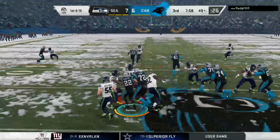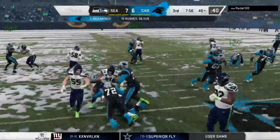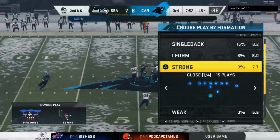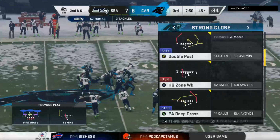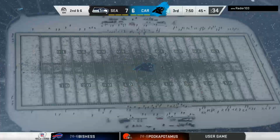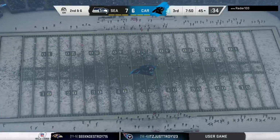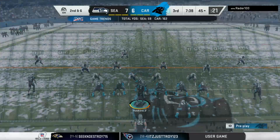They'll try to get the running game going with McCaffrey. Call it a gain of four on first, and that'll make it second down. I call that play a success. A nice inside run sets up a very manageable second down, a very solid gain on that play. Second down, six at the 45-yard line.